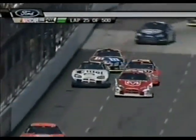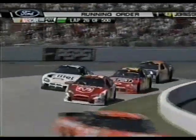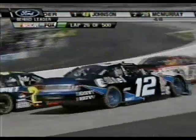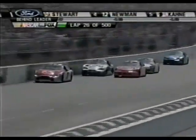Ryan Newman's in trouble, Darrell. He can't get back to the inside. Well, we saw that with Sterling Marlin, and he's way back here, I don't know, in about 10th place. So it's affecting him the same way. There's no grip out there.